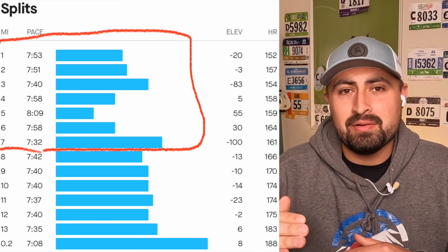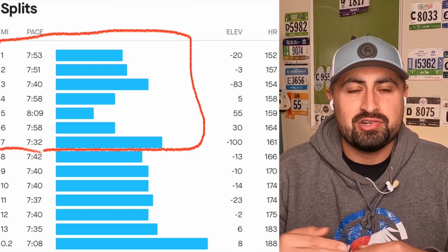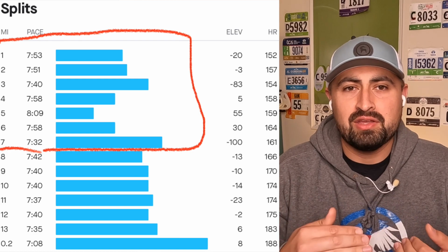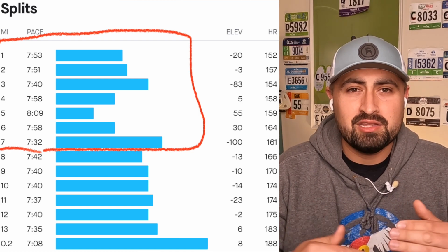What I'm using this channel for is motivation to become at least as fast as I was just a couple of years ago, and then past that even from there. But that aside, you can see here in my mileage breakdown, I was about 15 to 20 seconds slower over that first half of the race, excluding mile 7, because mile 7 is a big downhill coming out of the park. But for the most part, all those hills, I'm up around 8 minutes per mile.